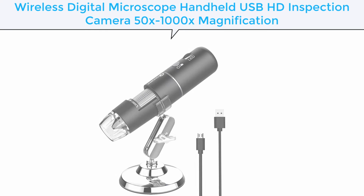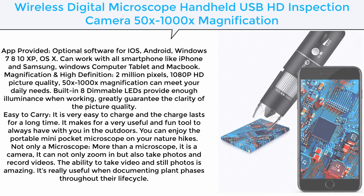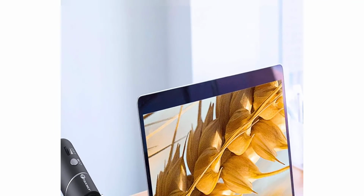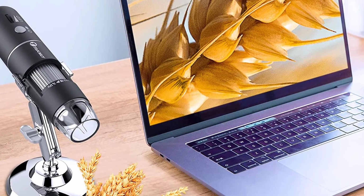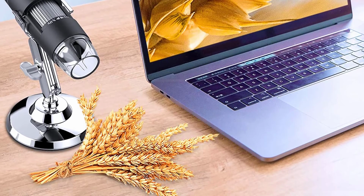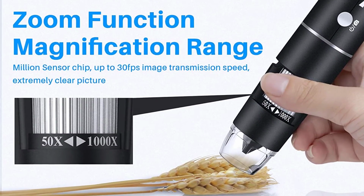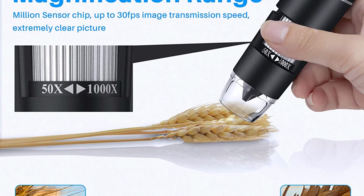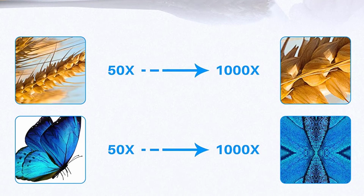Top 5. Wireless digital microscope. Handheld USB HD inspection camera 50x 1000x magnification with stand compatible with iPhone, iPad, Samsung Galaxy, Android, Mac, Windows computer. App provided. Optional software for iOS, Android, Windows 7, 8, 10, XP, OS X. Can work with all smartphones like iPhone and Samsung, Windows computer, tablet and MacBook.